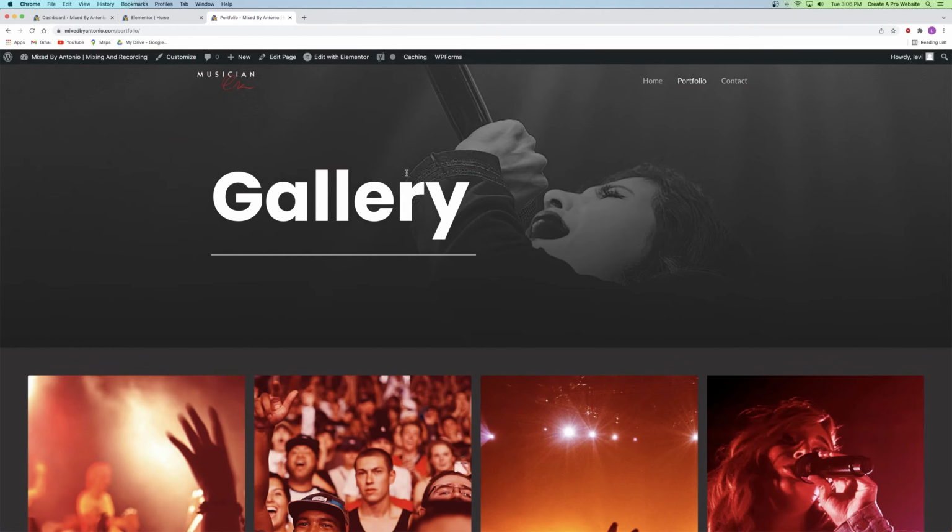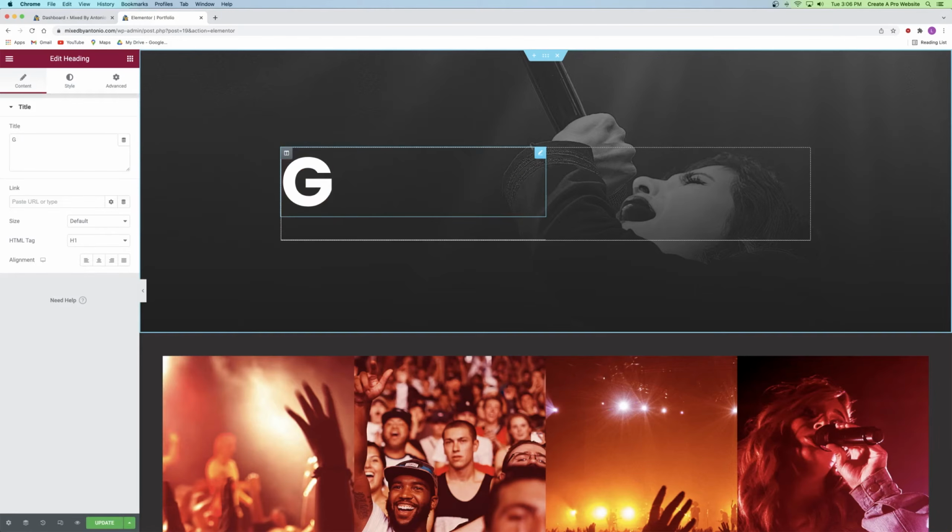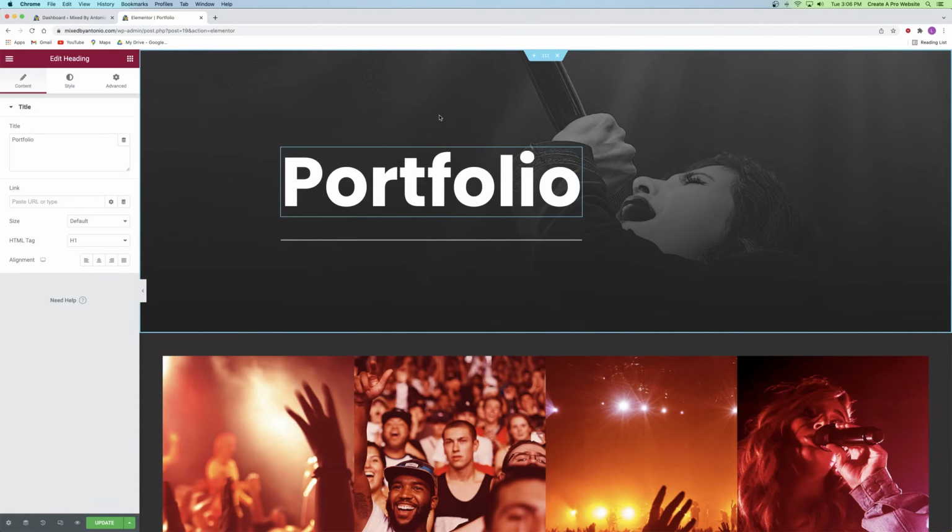So now that we're done with this page, we can go ahead and click on Portfolio and go to the Portfolio page, and we can just edit this right here. So we can just click on Edit with Elementor. And while this is loading up, I'm just going to close out of this previous Elementor for the homepage. So the first obvious change I'm going to make here is change gallery to portfolio. Just like that. Super easy.